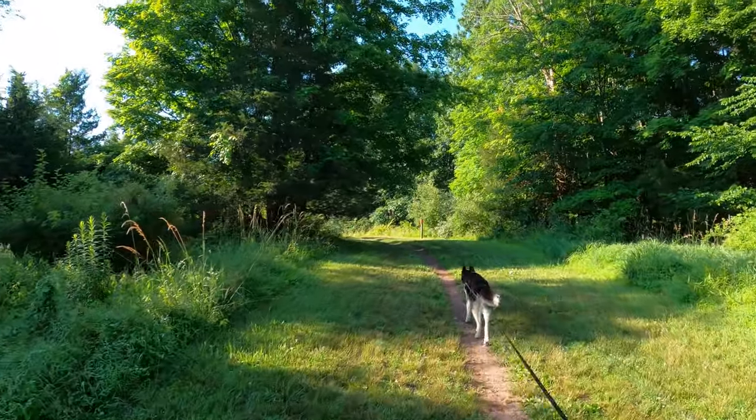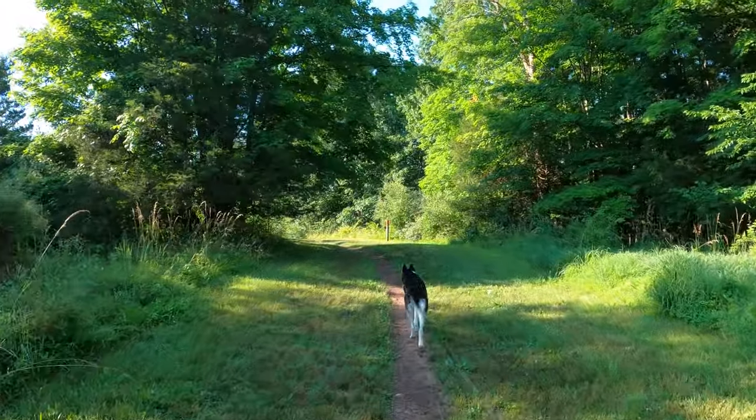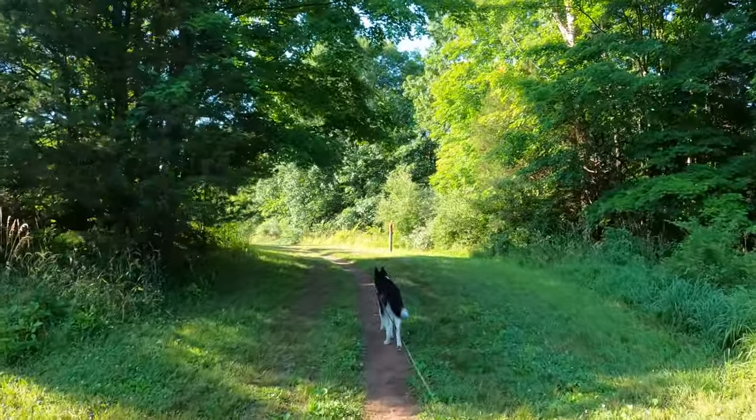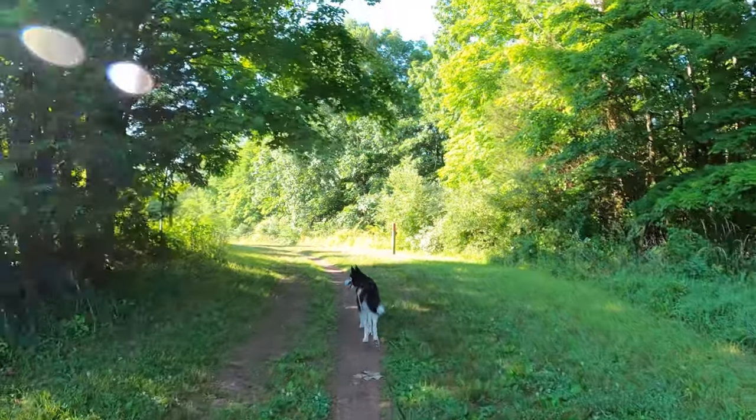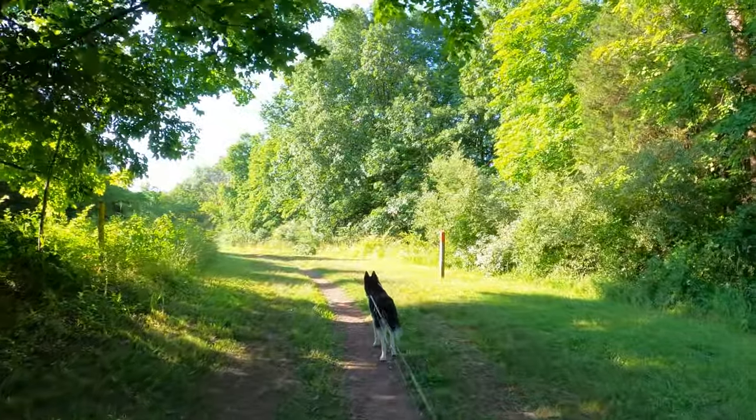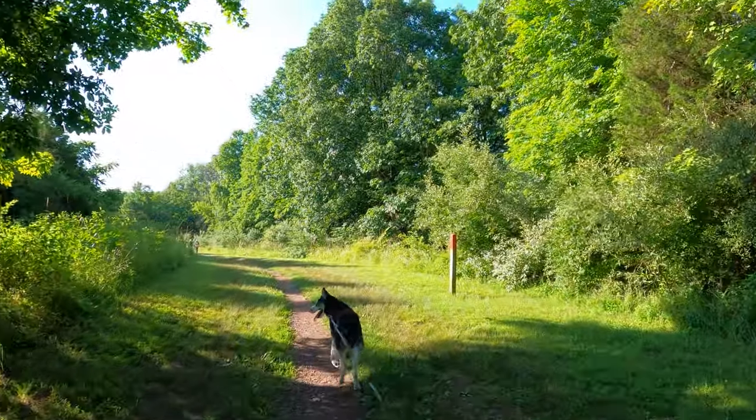Now further ahead, we're gonna come to one of my favorite areas, which is a maintenance station with a nice little orchard and a creek. So stay tuned for that. That's coming up pretty soon.